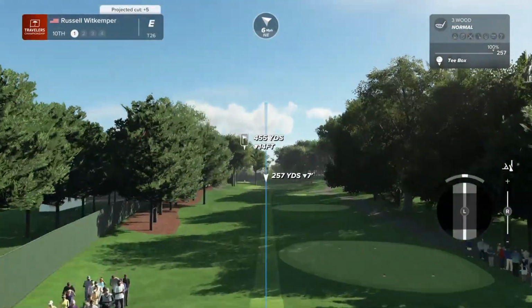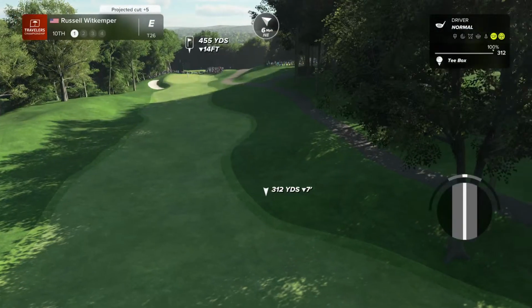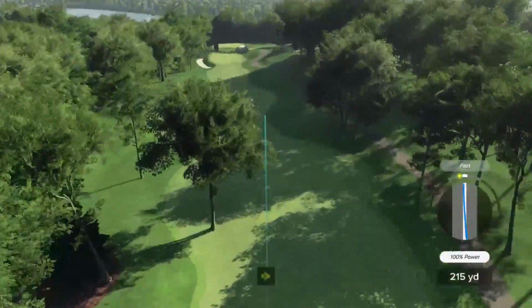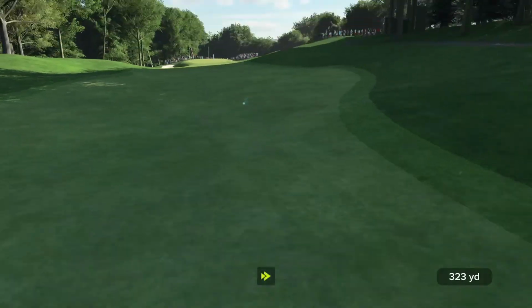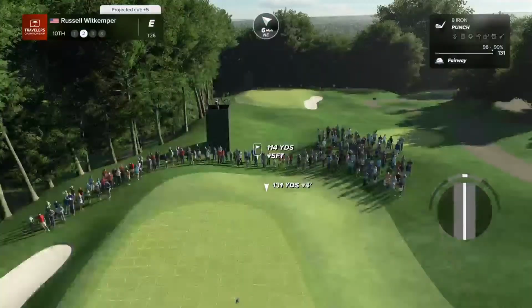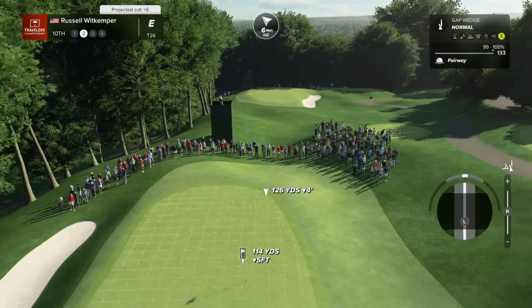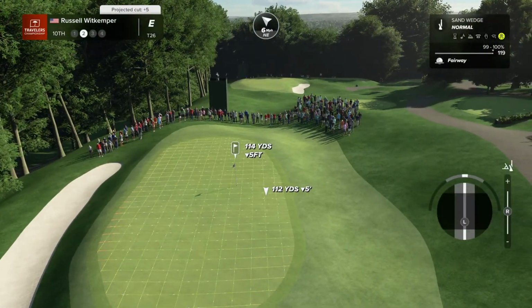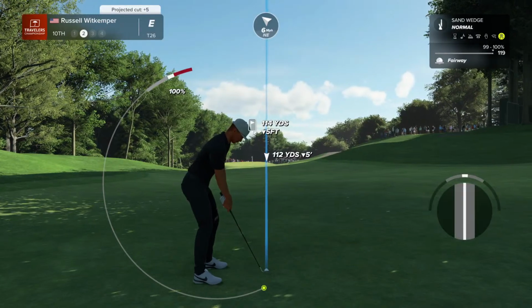The second 9 starts with a great par 4, this 10th hole, and really features a big tree off the tee. I love this tee shot. It is narrow. You have to thread a bunch of trees. This is a great opportunity to tee that driver up low and chase it down that fairway. Second shot, downhill ever so slightly to a green that chases away from you. What a wonderful, wonderful hole.